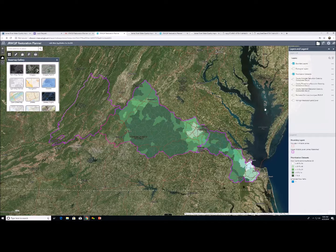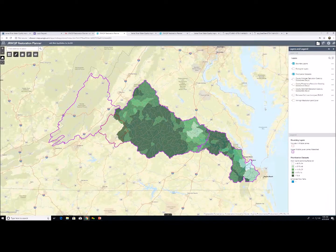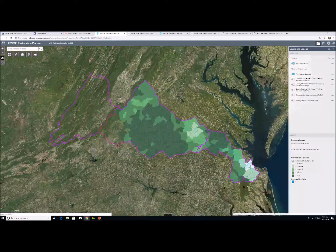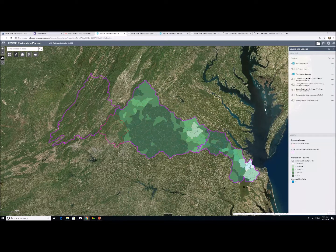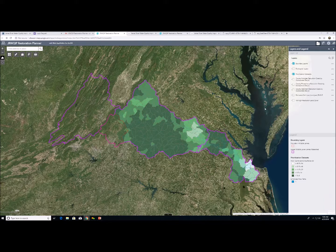You also have a line of widgets here that will do various tasks. The first one is a base map gallery. So if you want to look at different background maps, you can choose those. I like having the imagery on so we can see the landscape. There's a measure tool, which I'll demo later. There's also an add data button. So if you have your own ArcGIS Online layers, or if you have a CSV file of points with GPS coordinates in it, anything like that, you can upload that data here and interact with it in the current session of the web application.